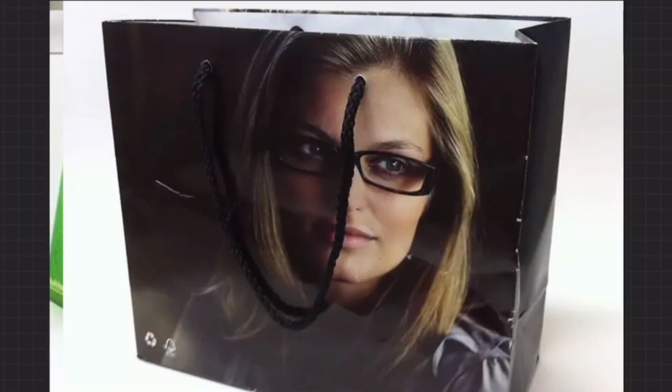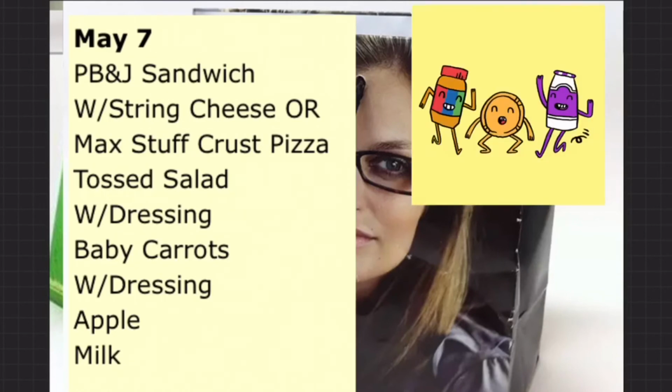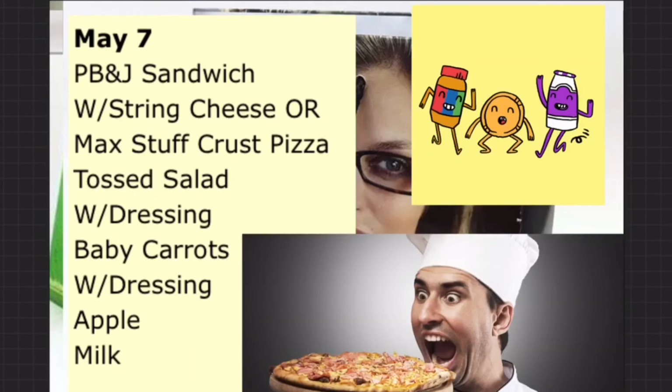Okay, Kendall Kids, let's talk a little bit about food for the day. Well, today, what do we have for options? We have a PB&J sandwich with string cheese, or a Mac stuffed crust pizza, tossed salad with dressing, baby carrots with dressing, apple, and milk. So some good options right there.